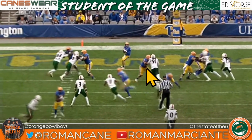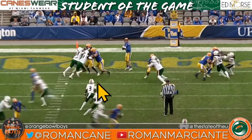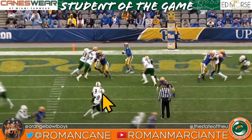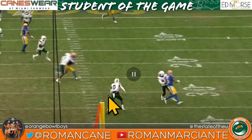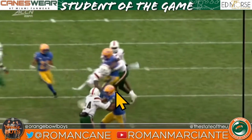Way to find that natural passing lane. There's the pocket. Beautiful pocket. Now look at when he decides to throw this ball. Right? Two defenders right in his face. Boop. Great anticipation. What a brilliant ball. It really was.